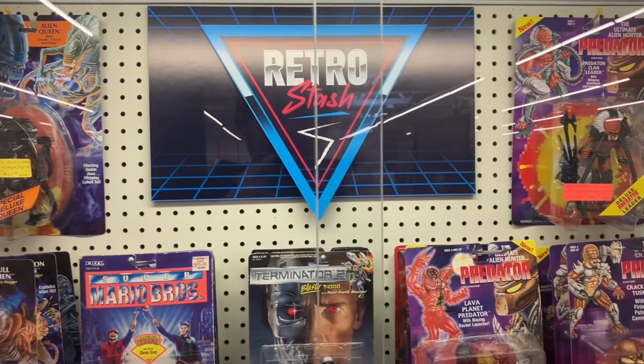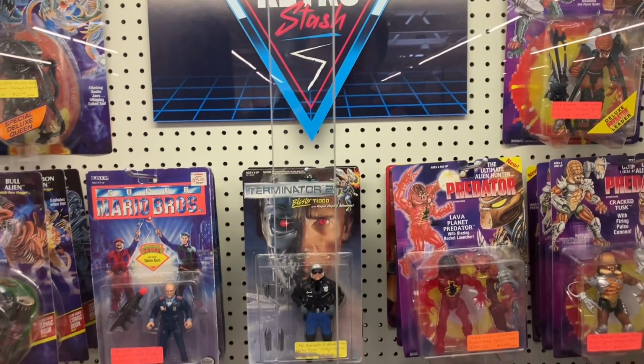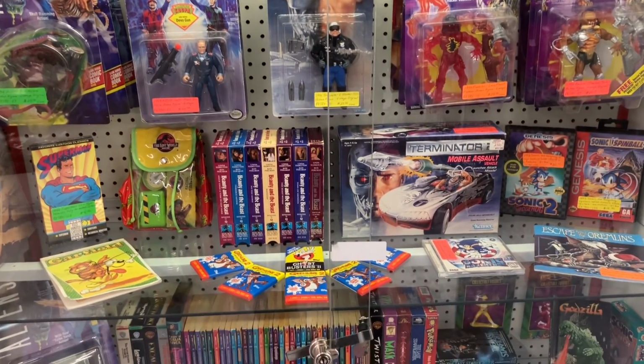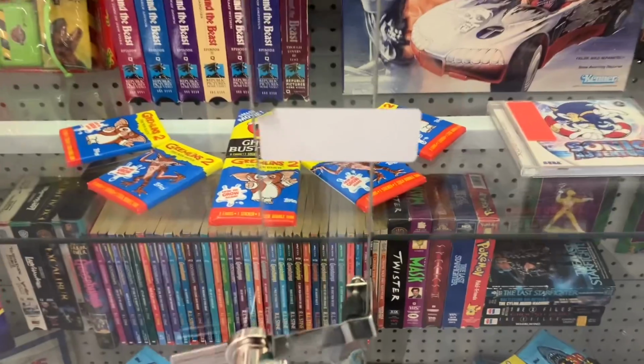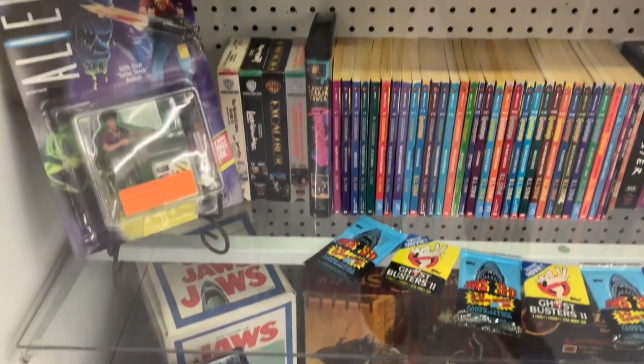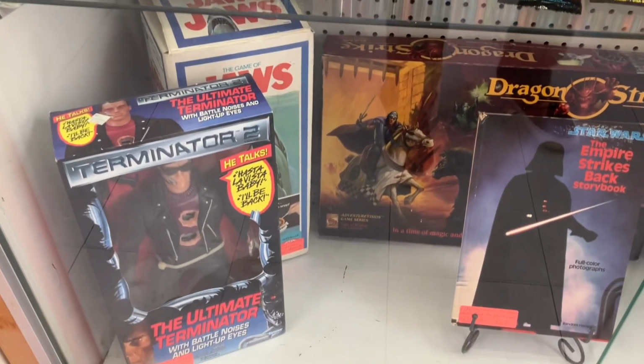This next case, called the Retro Stash, had a bunch of 90s action figures inside of it. Terminator 2, Predator, they had Super Mario Brothers, and even some non-sports packs inside of there. Gremlins and Ghostbusters 2, as well as a bunch of other cool novelties.